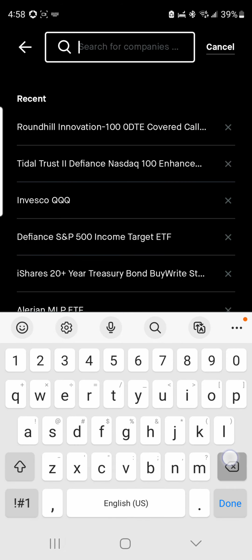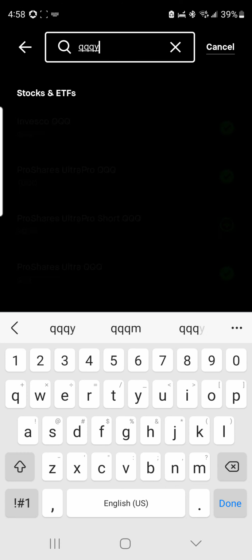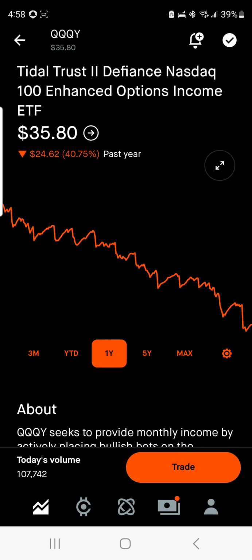And going back to Qqqy, you should compare apples with apples. So look at the past 6 months as well. Don't look at the whole year. Let's go around March. It's $49, and now it's $35. So yeah, look into these things. Analyze the charts, see if this investment makes sense for you. See how Defiance are changing their approach, so maybe it may be a positive thing or a negative thing. I don't know. Just keep an eye on them.